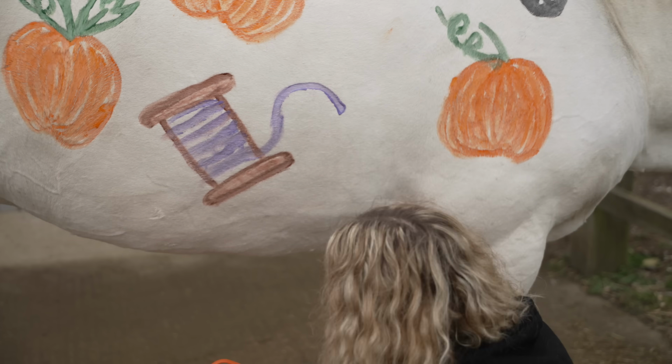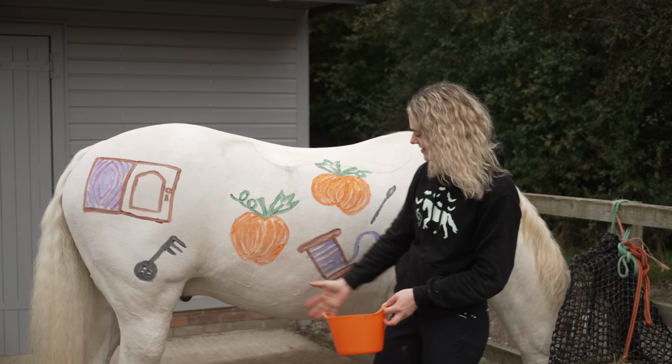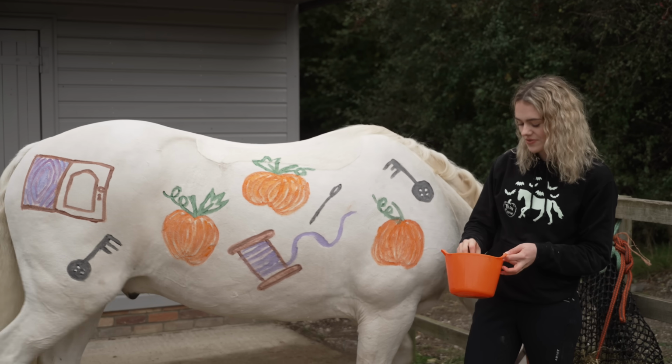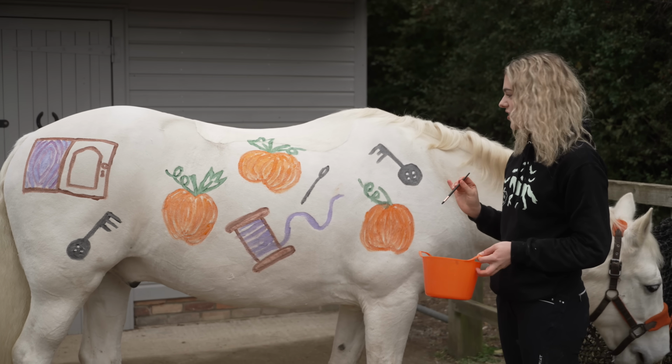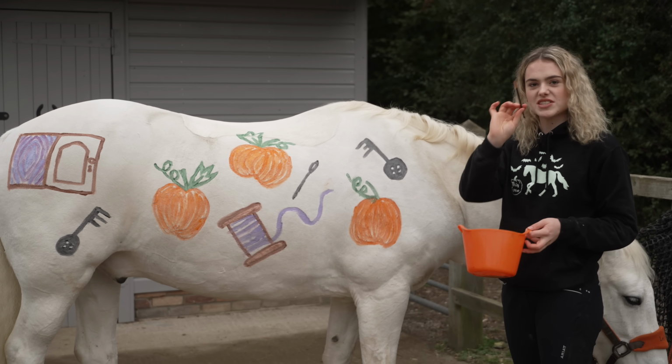All right, we have the mysterious portal door. We have some keys. We have a needle and thread. And then the last thing I'm going to do, well, I've got one more thing I need to paint. But before I do that, I'm going to try and add some faces to my pumpkins to make them jack-o'-lanterns. I have the smallest brush.